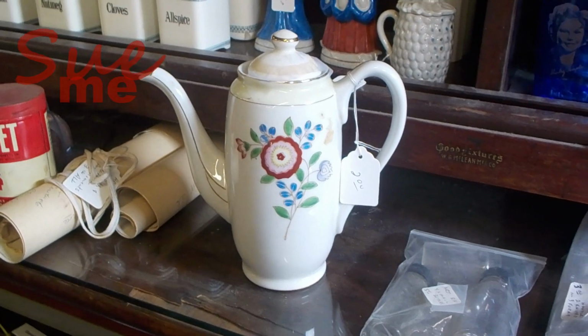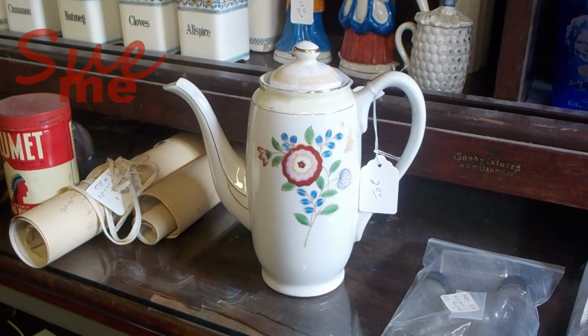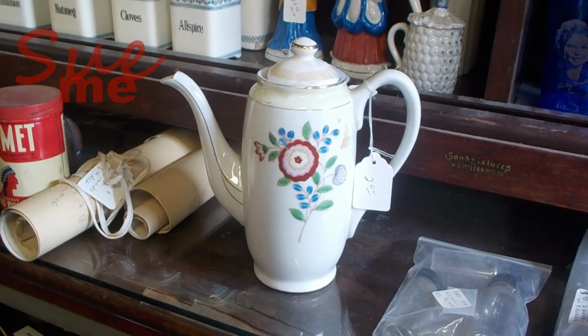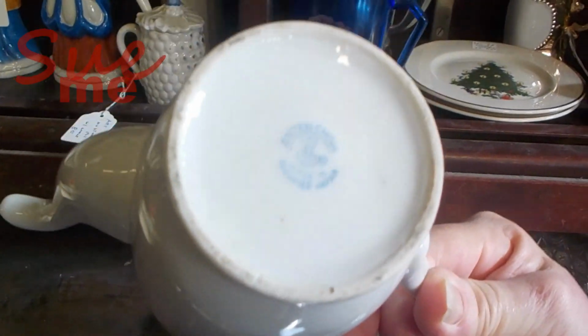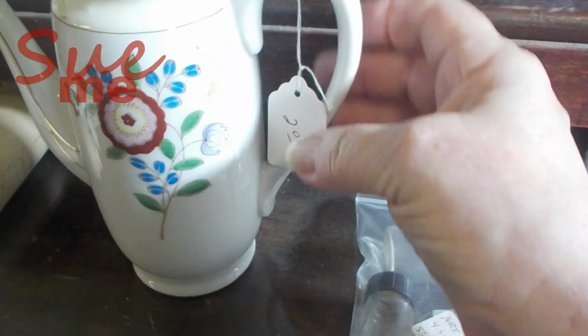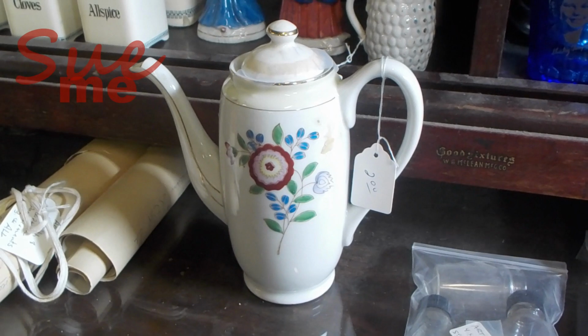Well, this is usually the first booth I go to. I find really odd things tucked away here, but invariably some extremely good bargains. This is an Occupied Japan teapot. Let's flip it over. There we go. Let's see if we can see that. Occupied Japan. And the price. Obviously, this piece is definitely coming home with me.